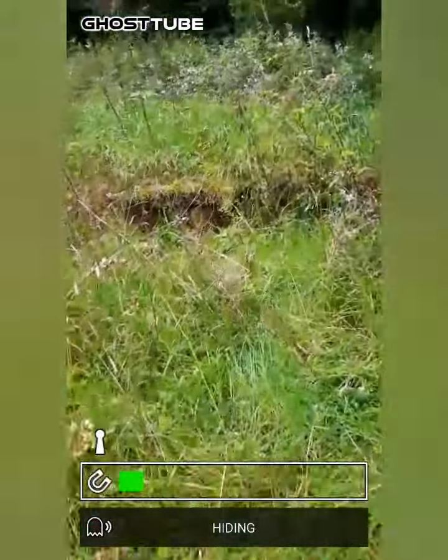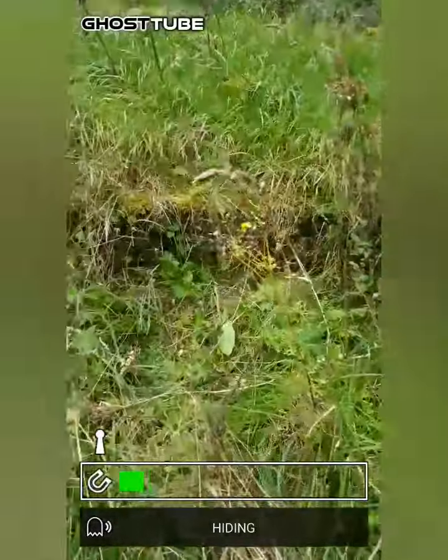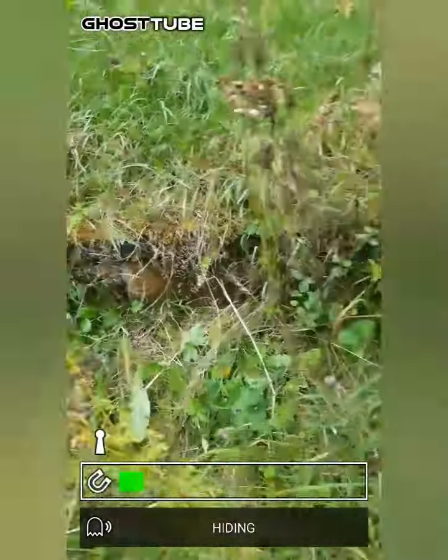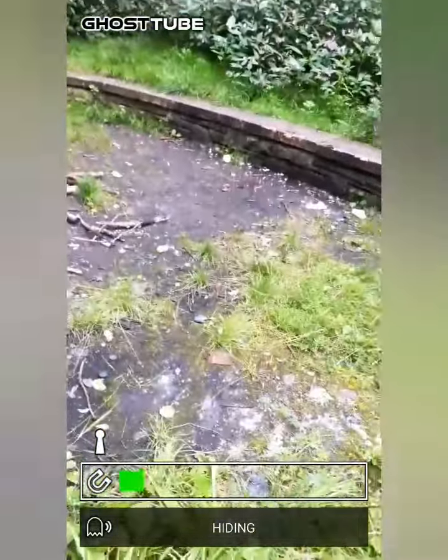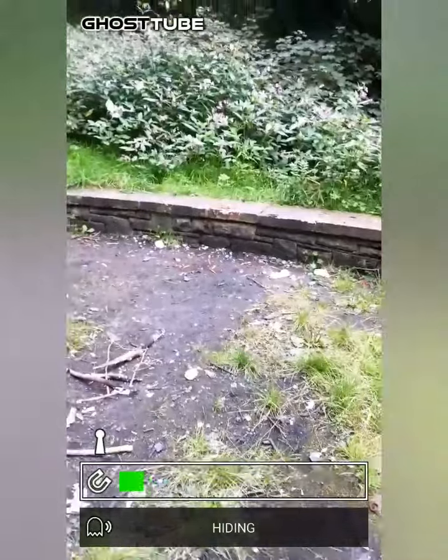That looks like to be a squirrel, that one. So we've got a squirrel. And whatever that is, a daisy. It's like kiddie stuff if you ask me.